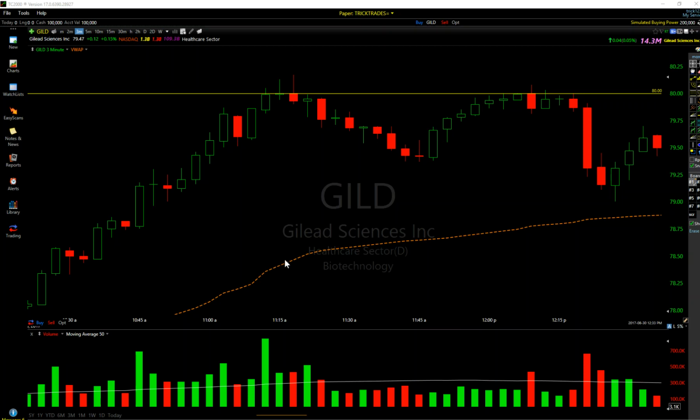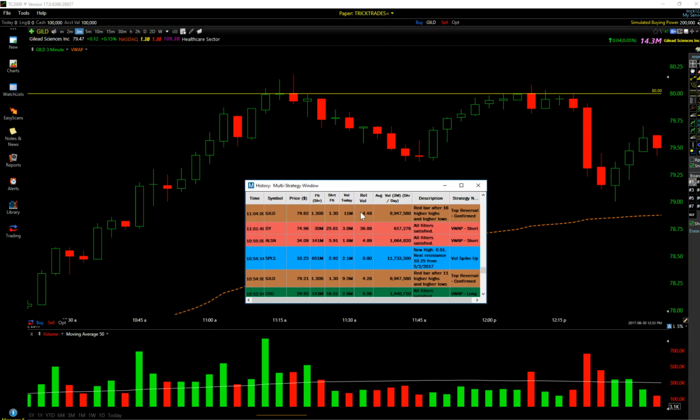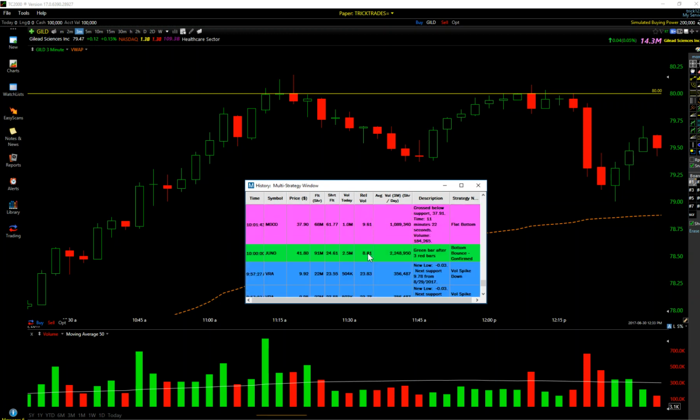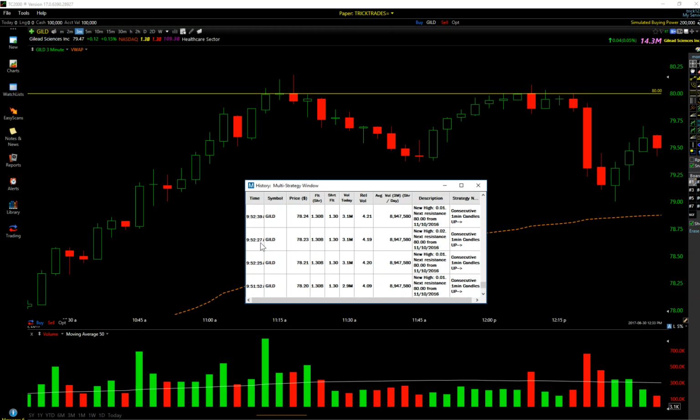So anyways, let's get into it. GILD on the morning of the 30th, I'll pull the scanner in and I'll show you. This was the alert that I really started paying attention to. You can see here it started blowing off almost first thing in the morning, and I do remember seeing this, and the price was at $78, right?